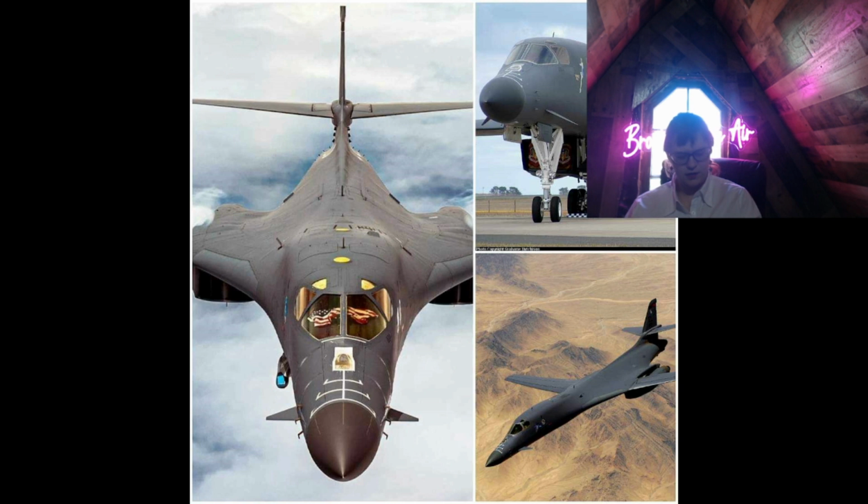It is supersonic and can go upwards of Mach 2, although that was lowered to Mach 1.8 in most cases. It has a maximum bomb load of 75,000 pounds, which is the highest bomb load of any aircraft in the U.S. arsenal. The B-52 maxes out at 70,000 pounds after the big belly upgrade.